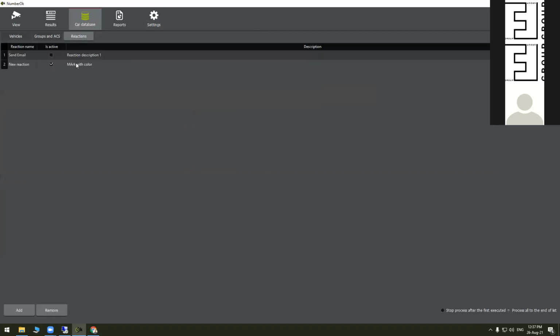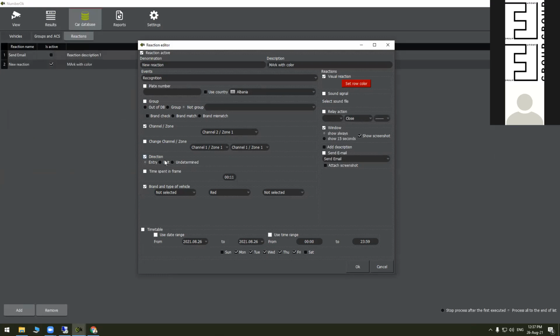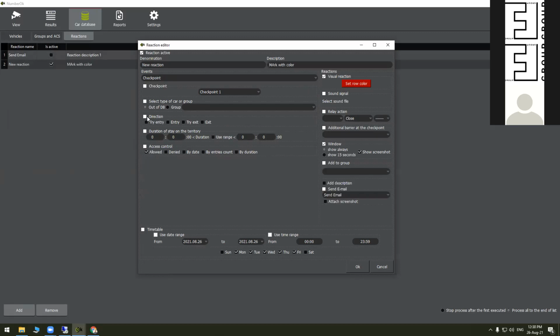So in reactions, you could set up this additional filter for direction. Let's choose checkpoint. You could set up an additional filter, for example, try to entry. When you get an event when somebody is just trying to enter but does not enter the territory, then you could set up a reaction, for example, send an email notification. Or you may want a reaction when somebody out of group, for example, an unknown vehicle out of database, enters your territory. Then you want to get an email notification as a reaction, for example.